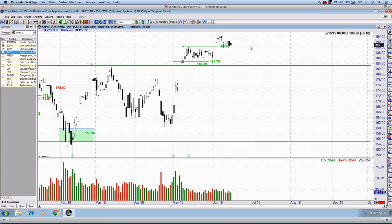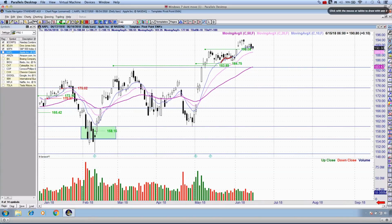Now, Apple's been stuck moving sideways. It's still holding above that 190.38 entry point, and what you need to understand is that essentially what's going on now is that we might just be replicating the stair step that we saw in the month of May. You see how in May we broke out above 183, 184, and we simply moved sideways, and I was saying just wait for the exponentials to come on up and start interacting with price, and you should see again the continuation to the upside.